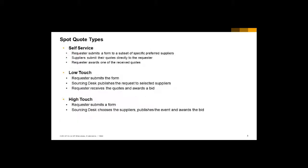There are three options for configuration of spot quotes. Managing demand requires different involvement from sourcing team members. In the low and high touch options, there is more responsibility on the sourcing team in that they can add additional suppliers, include additional content, and even make the award their responsibility.